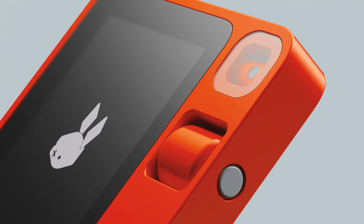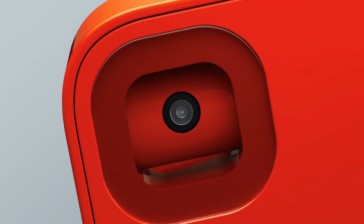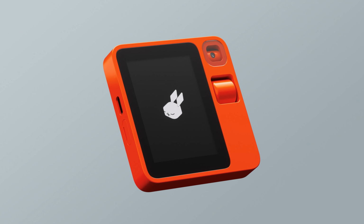If you've been online at all in the last couple weeks, you've likely already heard about the Rabbit R1. It's this AI large language model based device that's been kind of captivating the world. And I didn't do a review of it right away because I wanted to let it simmer a little bit, think about it, and let my opinion form fully before I brought it to you.